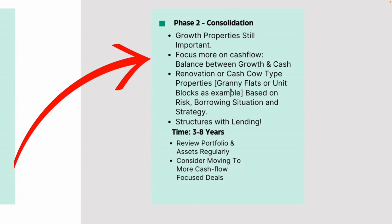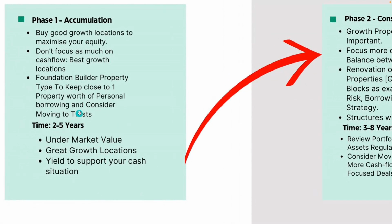So now that you've decided, to go back to phase 1 just quickly, the thing that people struggle with here is they max out their borrowing capacity. And we should do the financial advice disclaimer: this is not financial advice. Go and speak to your broker or accountant. This is just our general experience, knowledge and understanding.